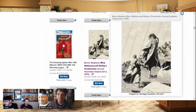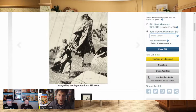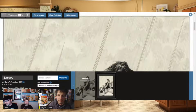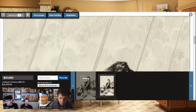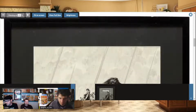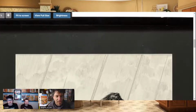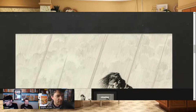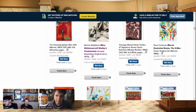I want to show this because if anybody's asking for me, I take a size Bernie Wrightson for Christmas. Oh, look at that. That's amazing. Is that from the Frankenstein book? Yes, it is. It's the real one. I saw some of those pages at the Words and Pictures Museum when Eastman had that open, and they were unbelievable. I'm glad I have quite a few cool things from that.